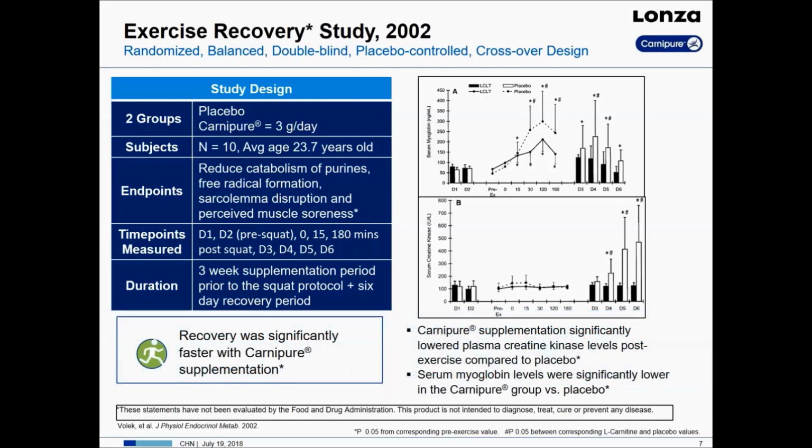The results are summarized on the right side of the slide. You can see that pre-squat at day 1 and day 2, there is no difference in the serum myoglobin level between groups. However, post-exercise, there is a significant increase in the myoglobin and also the creatine kinase in the placebo group, represented here in dotted line.